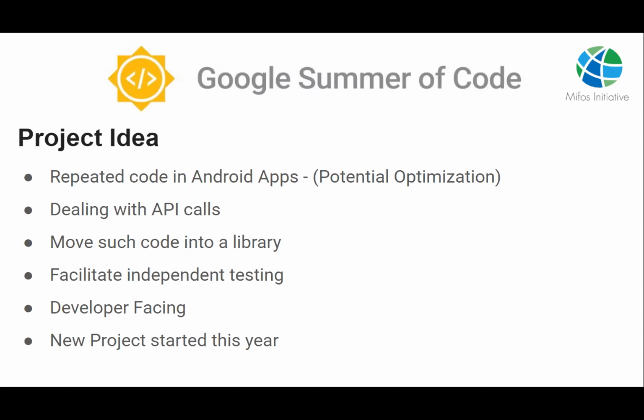So we thought, let's move all such code into a library, and then this library would be imported in all the Android applications. This would be very beneficial from a testing point of view. If an API call is failing, and the tests catch it, and let's say someone fixes it, then that fix will be applied to all the Android applications that are using this library. My project is completely developer facing, so there is not much of a user interface involved.